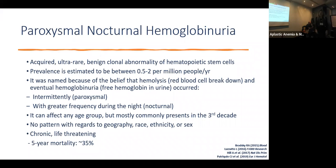So PNH is an acquired, ultra rare, benign clonal abnormality of hematopoietic stem cells. The prevalence here is estimated somewhere between 0.5 to 2 per million per year. It was first named because there was a belief that this hemolysis, or blood cell breakdown, was occurring mainly in the night and in paroxysm, so in spurts.